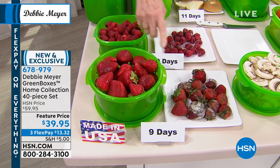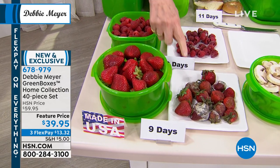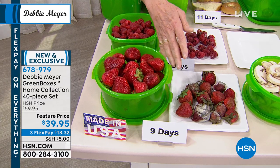Now let me show you the difference. I bought strawberries same day, same place, same time. These were stored the way they came from the store.